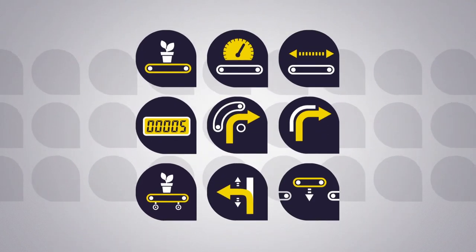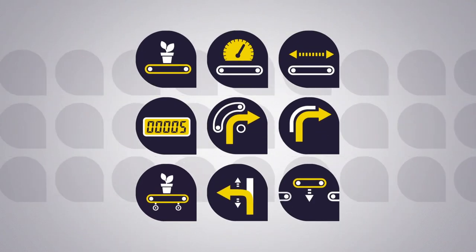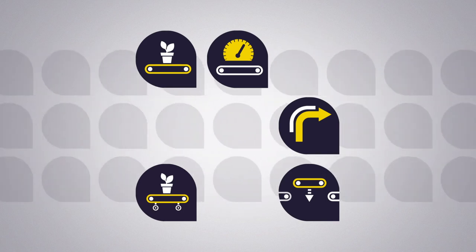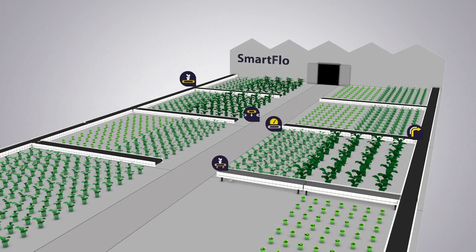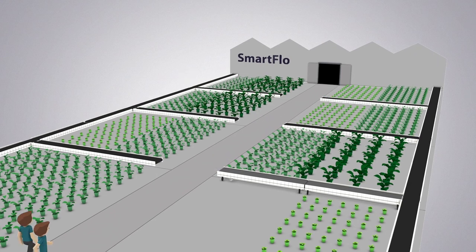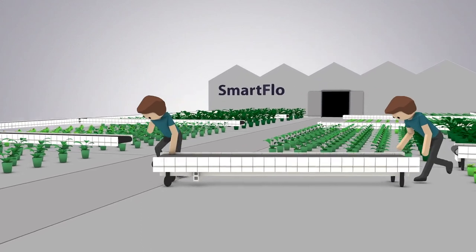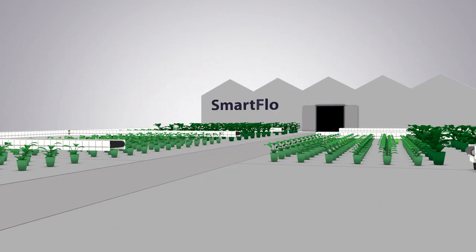All of these products within our SmartFlo series are modular, which allows you to build the conveyor system that best suits your needs. You therefore only invest in what you actually need. The plug-and-play principle ensures that you can easily install and operate all the modules yourself. Simple and so very easy.